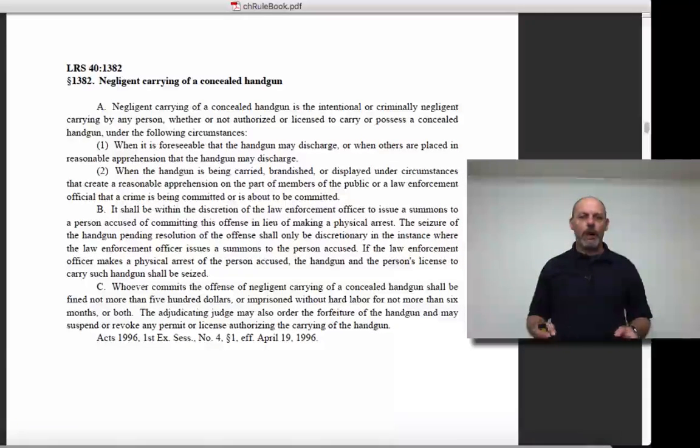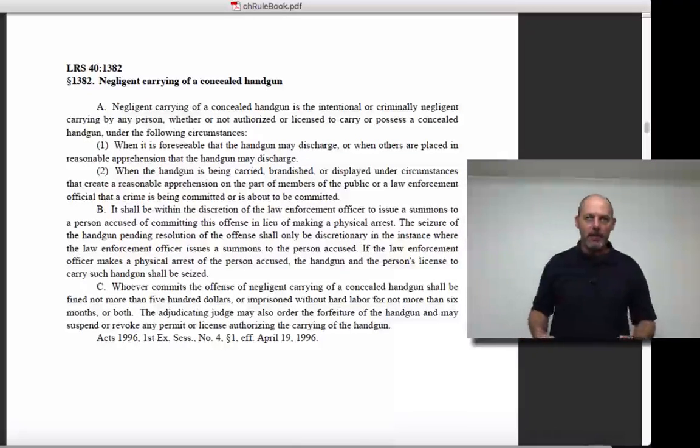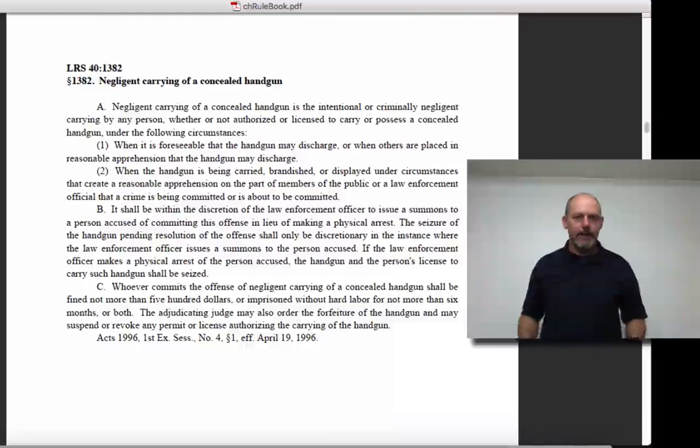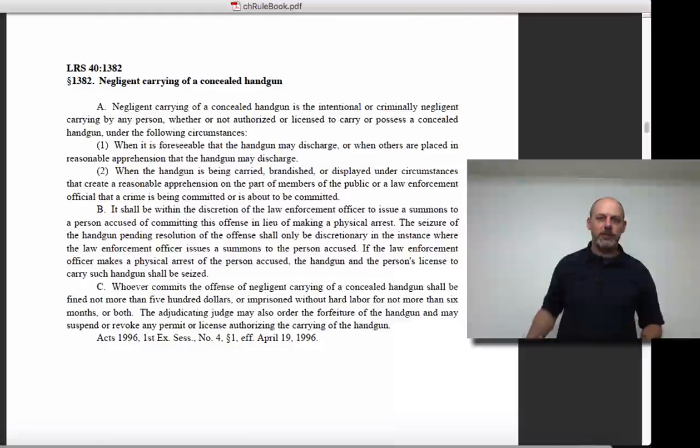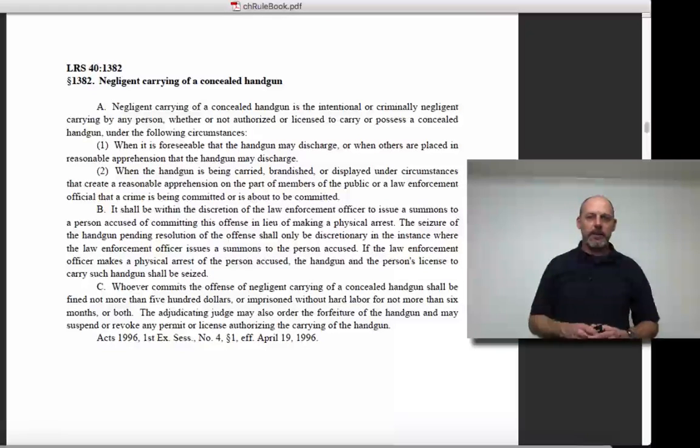You don't have the legal right with your permit or under any circumstance to carry a gun in that manner, to where you're showing it or brandishing it or in a threatening manner holding it, walking down the street with it possibly out as if you're ready for action. You don't have the right to do that, and your permit doesn't authorize it, and it will be considered negligent carry of a concealed handgun.